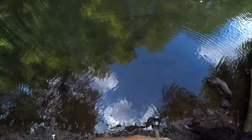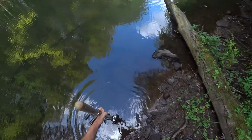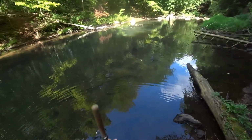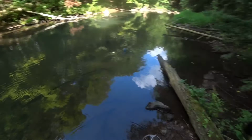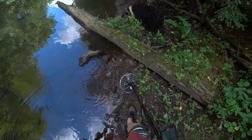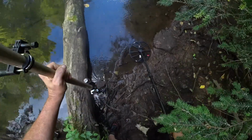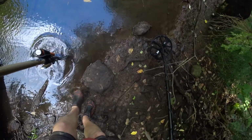Well, haven't found any signals yet, which is very surprising because not even any beer tops or pop tops or anything. We used to travel it on that side over there, but I think we're just going to try cutting down here and then crossing and seeing what we can come up with. We'll take you along for now as we go through this little muddy area.